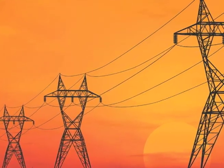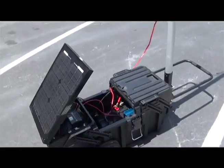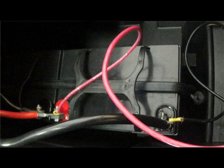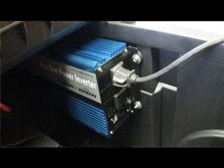So the Tailgater 1000 actually is made up of several different components, which we've gone over before with some of our other products, but there's a solar panel. The solar panel feeds into a charge controller. That charge controller takes the energy generated from the solar panel and feeds the battery and keeps it conditioned at 12 volts. Then we can take the power from the 12-volt battery, feed it into a power inverter, which transforms that energy into AC power, 110 AC power.